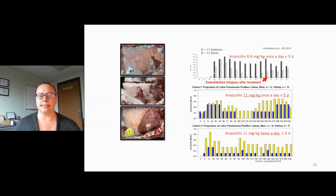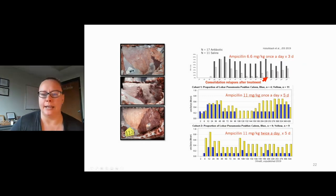We repeated this study several times, or repeated this challenge model several times. And you don't need to know the difference between the blue and the yellow bars. But what you can see here is, again, we bumped the dosing up. We went to the high end of the dose, the long end of the duration, but we still saw a relapse in these calves. And it wasn't until we went to twice a day, which is off label, which you have to talk to your veterinarian about doing, that we did not see a relapse of disease.